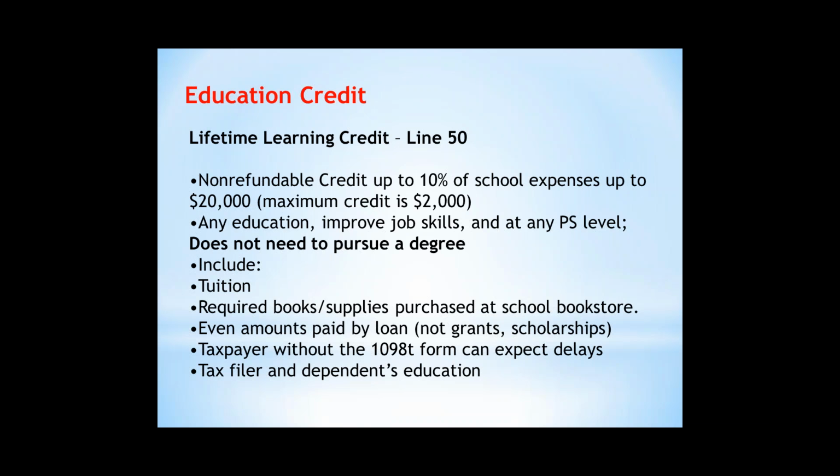However, if a person is just coming in because they're trying to improve job skills maybe, or if they are pursuing a post-secondary degree that's maybe their second one, they can apply for the lifetime learning credit. It's a non-refundable credit up to 10% of school expenses, and the maximum amount is $2,000.